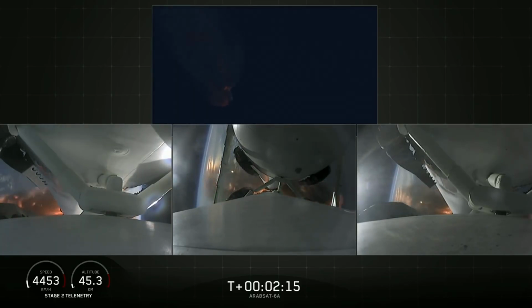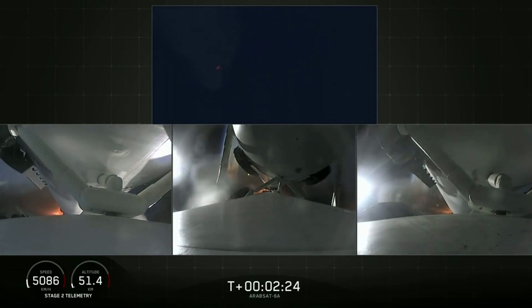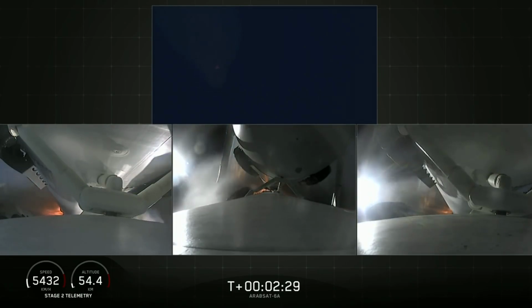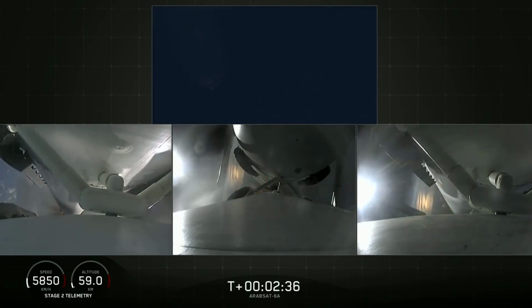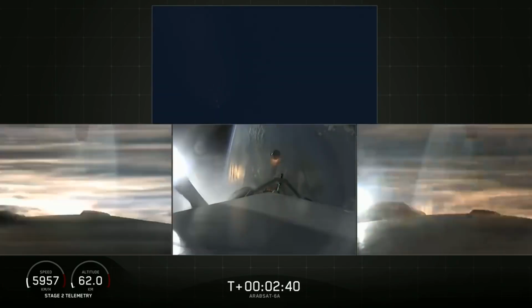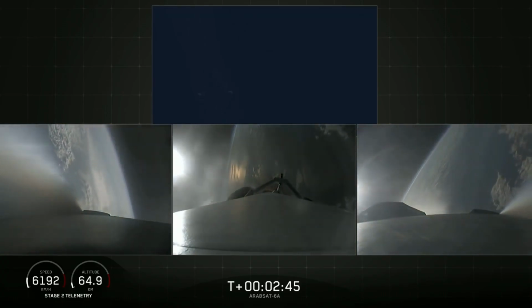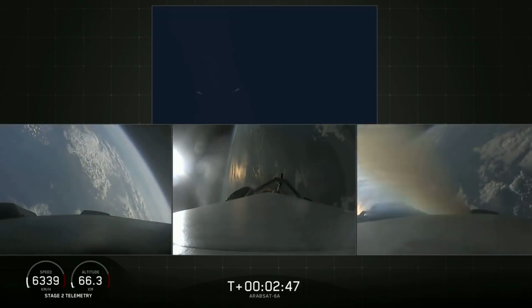Coming up on booster engine cutoff, called BECO, and separation of the 2 side boosters. MVac engine chill. BECO. Booster separation confirmed. Successful separation, if you can hear me over the cheering.